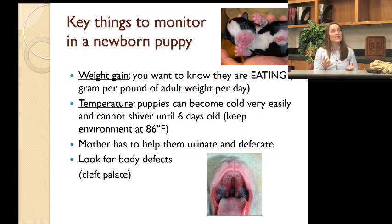Another thing that might be a little gross, but I think it's actually pretty neat, is that the mother has to help them urinate and defecate until they're about 10 to 15 days old. And what the mother does is she's going to lick the rear end area, and that's going to cause the baby puppies to urinate and defecate, and she may actually eat it. And that is an instinct that's developed from the wild.